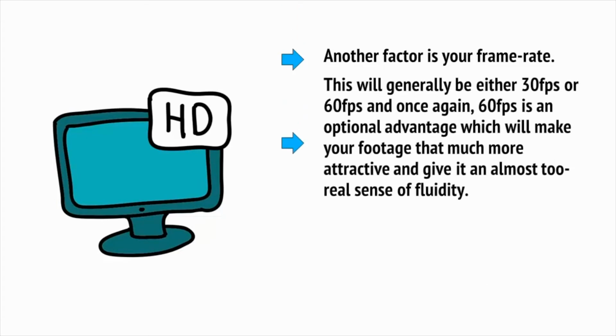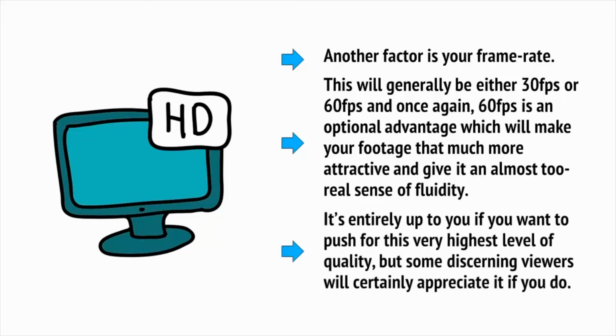Now, this will generally be either 30 frames per second or 60 frames per second. Once again, 60 frames per second is an optional advantage which will make your footage that much more attractive and give it an almost too real sense of fluidity. It's entirely up to you if you want to push for this very highest level of quality, but some discerning viewers will certainly appreciate it if you do.